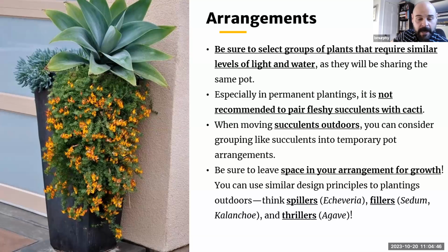Spillers are like echeveria that will grow over the side of the plant, like this one, I believe it's a sedum, although I'm not quite sure, with the orange flowers in the picture. The fillers, like the piece in the back, provide a nice sort of background tableau for the arrangement, as well as the thrillers, like this agave that's really being very dramatic and flashy on the top of the arrangement.